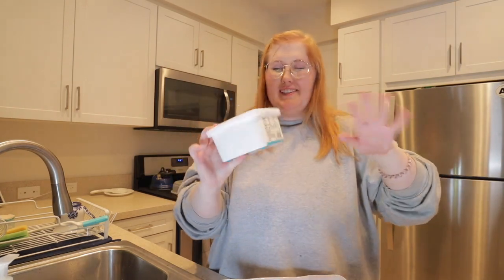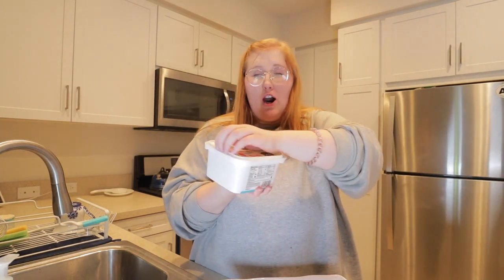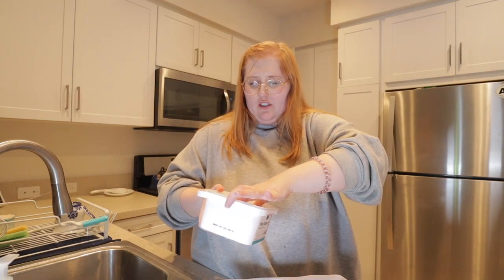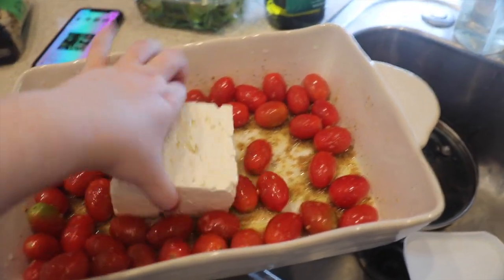But this feta cheese, okay, I've never used a block of feta cheese, nor have I ever really seen a block of feta cheese like this. But it feels like it's in water. It says it's in brine. I don't know what brine is. But we're gonna take it out of there and just pop it in the middle of this. But I feel like we're not supposed to get the brine in there. So I guess we just plop this feta in there.